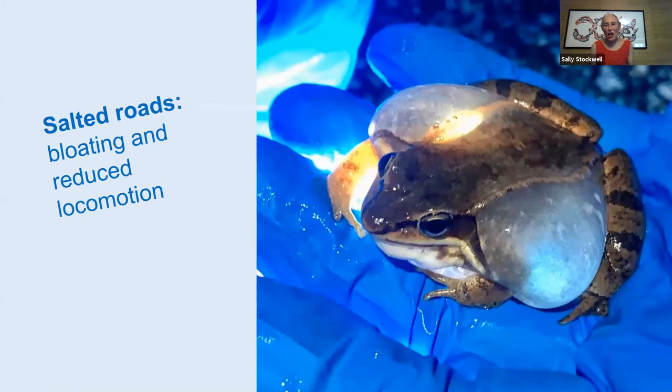We also know that salt on the roads can cause this bloating to occur in wood frogs that interferes with their ability to move and potentially even to reproduce. I've seen this very thing, and there's a great vernal pool right down the road from me. And we've found a lot of these bloated wood frogs in the last few years. And just this year, for the first time, somebody finally was able to answer the question of what's causing that. So one thing that we can do is talk to the public works department and say, hey, can that be a low salt or no salt area because it's causing problems.